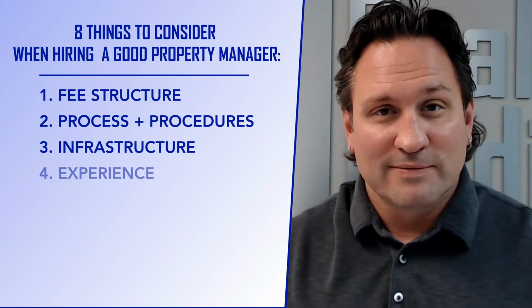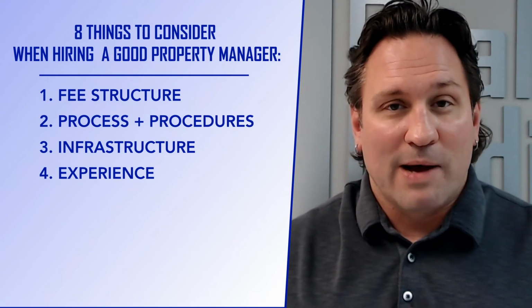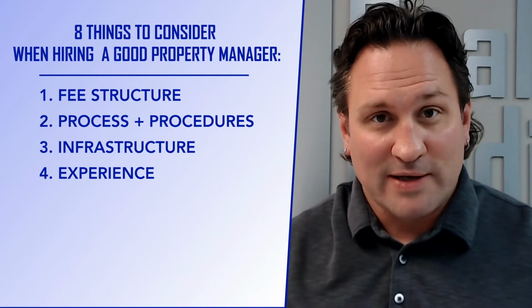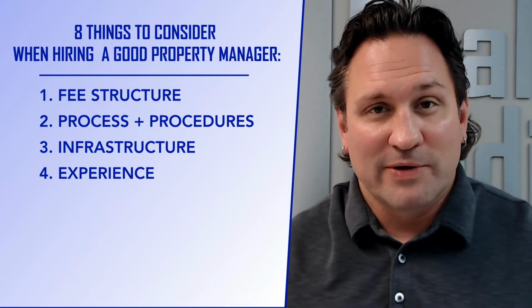Number 4, what sort of experience do they have? A lot of property management companies pop in and pop out. A lot of them haven't been around long, so they may not have the right processes and procedures. They haven't developed things over time, and they may just not have the right experience.